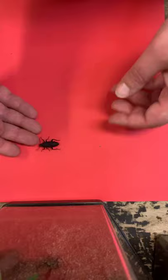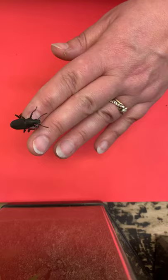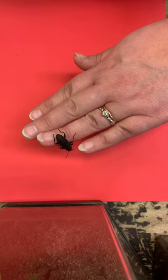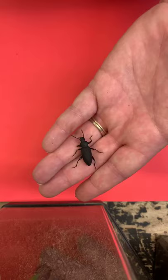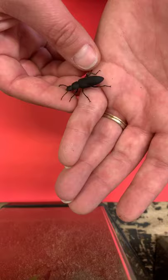Now, darkling beetles, there are over 20,000 species of darkling beetles in our world. Now that is a lot. Remember, there's about 350,000 species of beetles, and just of darkling beetles, there are about 20,000 species of those. If you are in the United States, there are about 1,300 species right here in the United States of darkling beetles. So that is a lot.